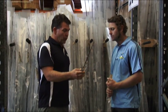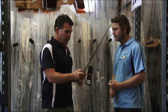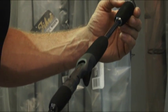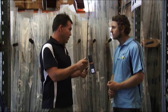Generally you're in a smaller boat if you're in the river, not a larger boat. You can use cork or EVA, either will work, but I generally look for an EVA butt on my rod there because it's a finesse situation in deep water, and you're in a smaller boat and get quite wet in there.